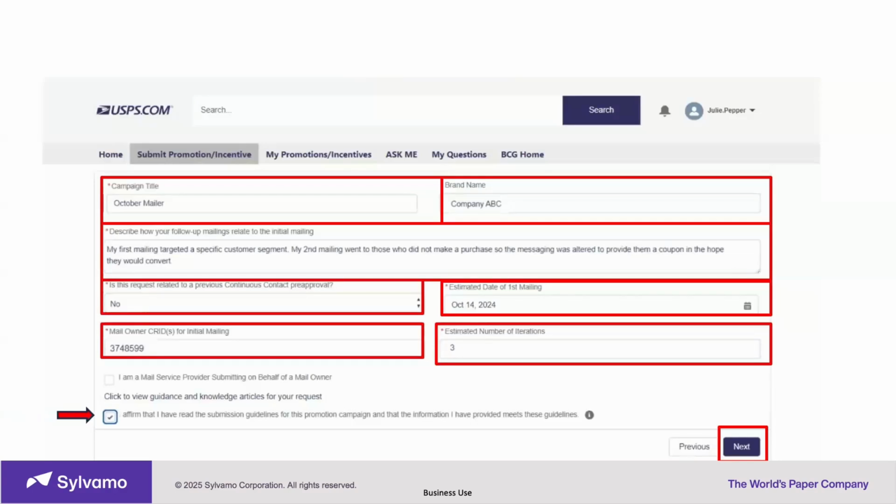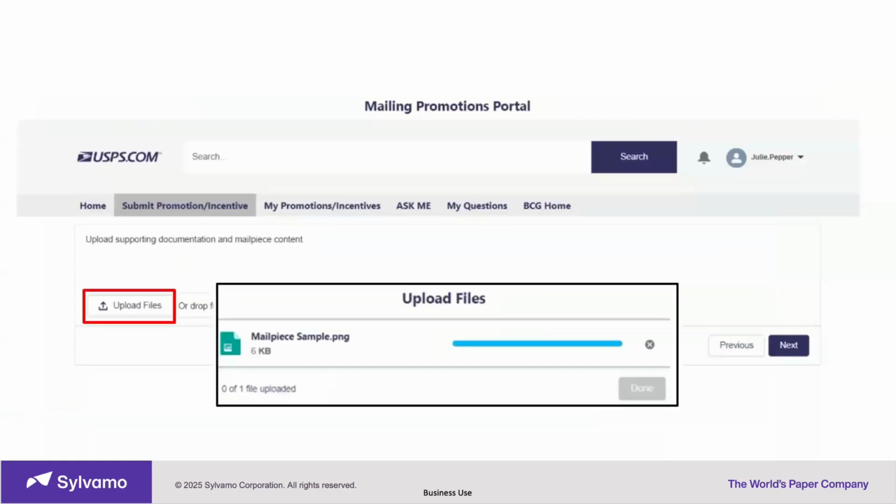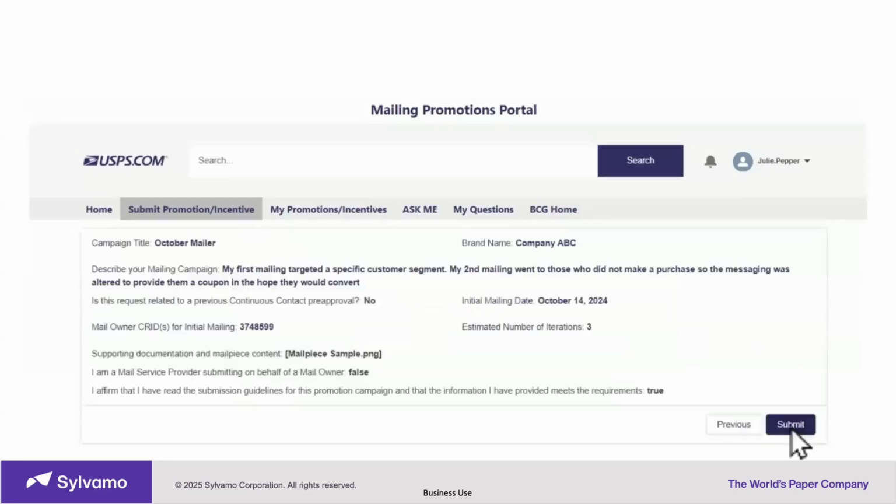Select next. We're going to upload supporting documentation and mail piece content. Here's where you're going to upload 3 samples. So we don't need to actually see 3 specific PDFs. We can just see 3 mail pieces in one PDF, however you want to provide this to us. If you also feel the need to send us your customer journey to relate your pieces together, this is where you would upload that. Your argument of how these relate and your proof relies on uploading your documentation and filling out those fields. All right, and then once again, we're going to review your pre-approvals.